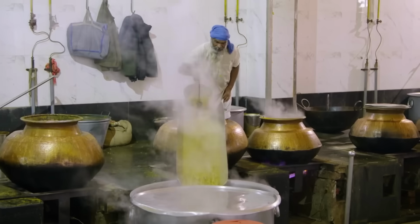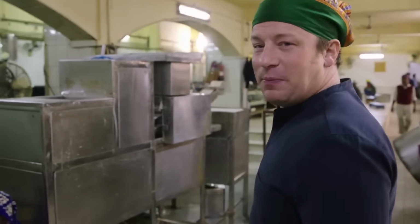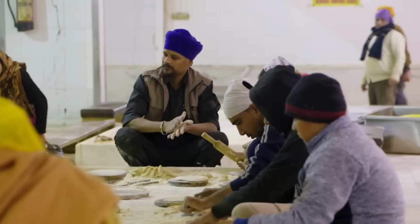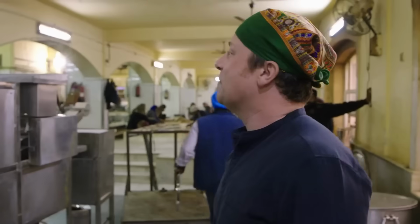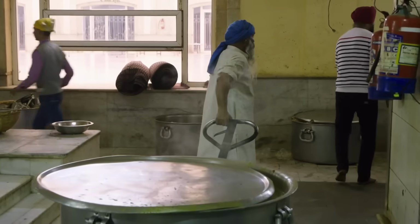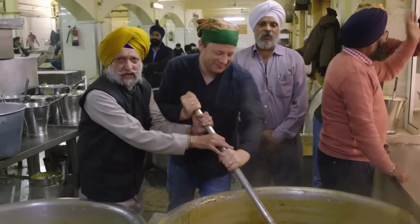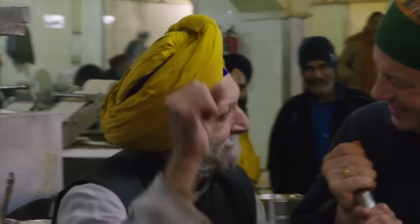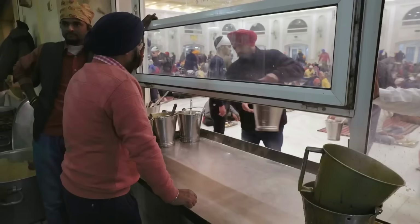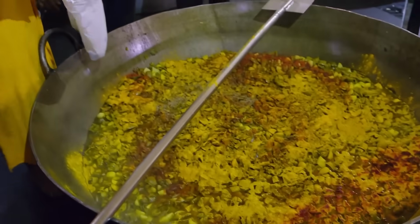Oh my Lord. This is extraordinary. You've got people rolling out the flatbreads over here, and my word, some of the biggest pans I've ever seen. Wow. There's only one thing for it. I better roll up my sleeves and get stuck in. It's all run by volunteers who donate both their time and their food.